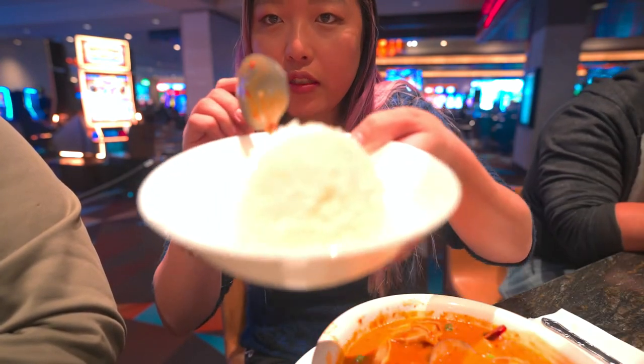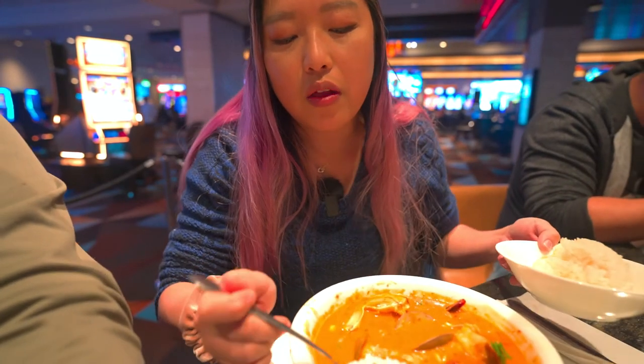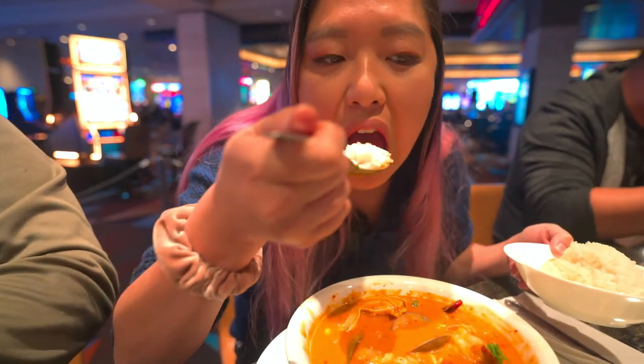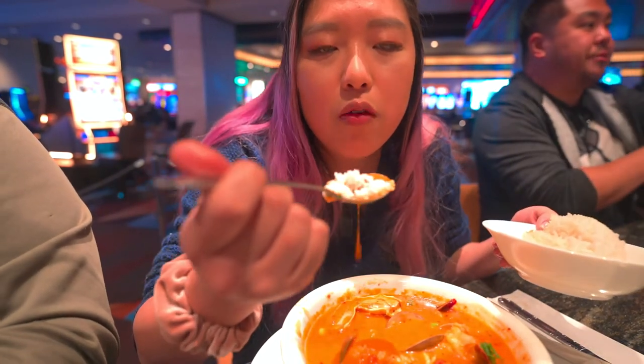Get it with a side of rice, but you could also ask for them to serve it to you in the broth. Or you could even get it with noodles. I know some people get it with pasta noodles.